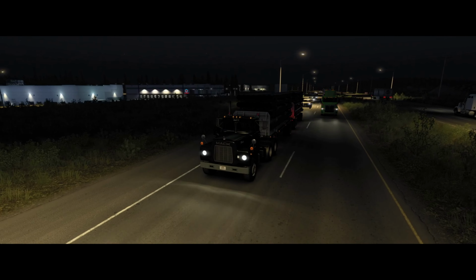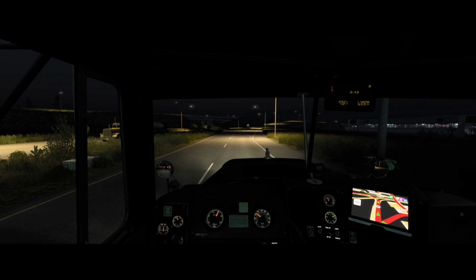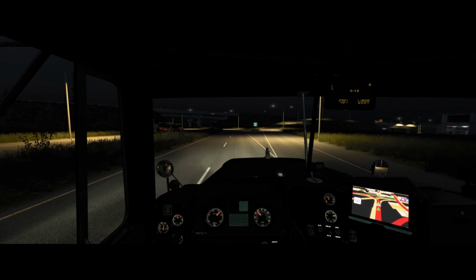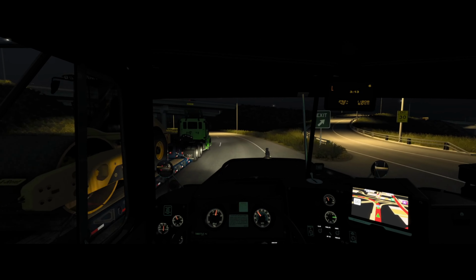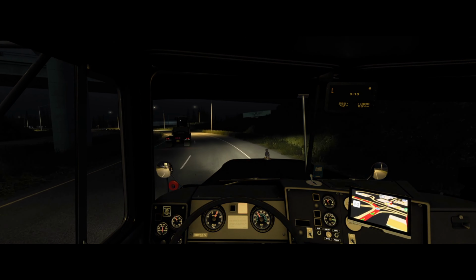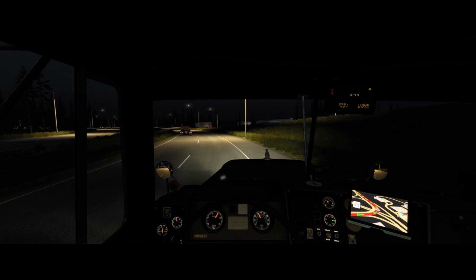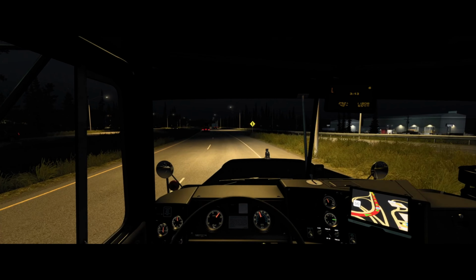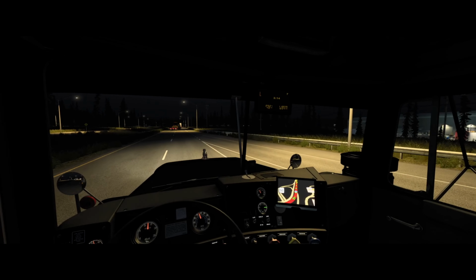This Western Star is painted in what looks like Fitzgerald green. Fitzgerald being a manufacturer, or I suppose a provider of glider kits back in the day. I don't know if they're still in business, or if they are, if they're still doing the same business, because gliders were effectively outlawed. If you're not familiar with what a glider is, it's taking the running gear from an older truck and installing it into a newer shell, I suppose, a newer truck. It was a way of getting around having to have modern emissions in a truck.